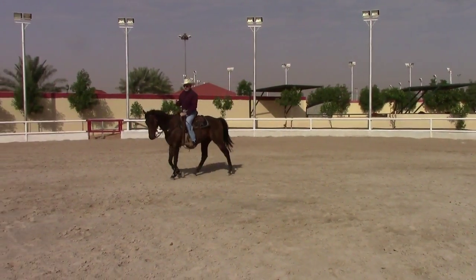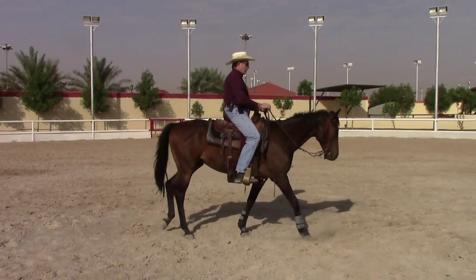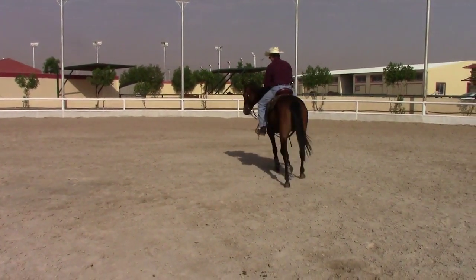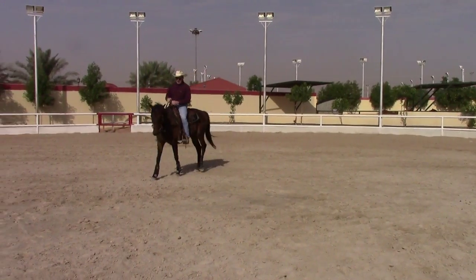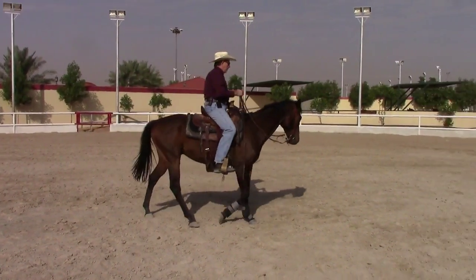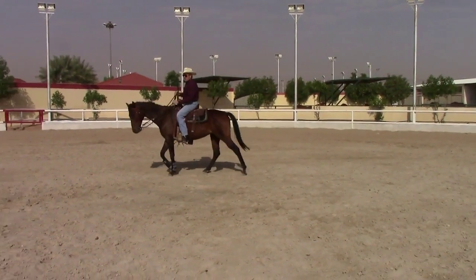The thing about thoroughbreds is they have a real high, what would I call it? First of all, they're very forward because that's what they're bred to do, which is run forward as fast as possible. And the other thing is their adrenaline spikes really quickly. So they get nervous a lot easier than our American horses do. And so the biggest challenge for me in training a horse like this is just trying to keep him calm enough that he can actually learn something.